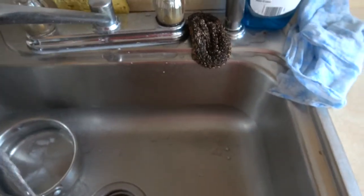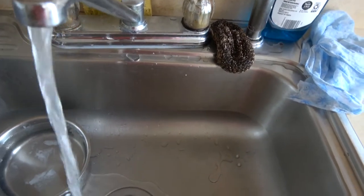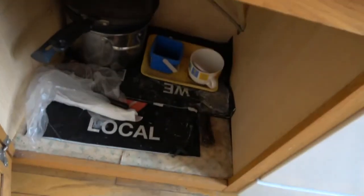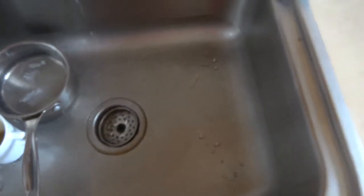We have a little piece called an aerator that should be attached to the faucet here. That's missing, but you have just the hot water, good water pressure, draining nicely. Underneath is nice and dry, so that's good. Up above, well, I guess I should turn this off. I guess you believe me that it drains.